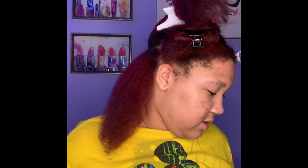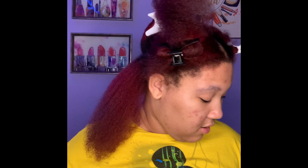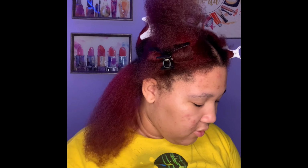Or if you want to tuck your bantu knots in, but only tuck it in when the product is at the end of the hair. So make sure you have your bobby pins with you and your product.